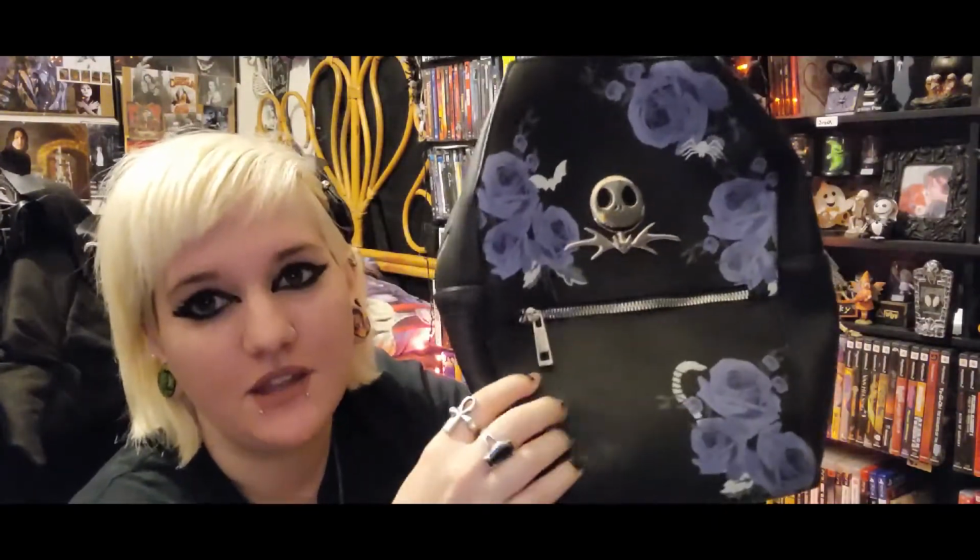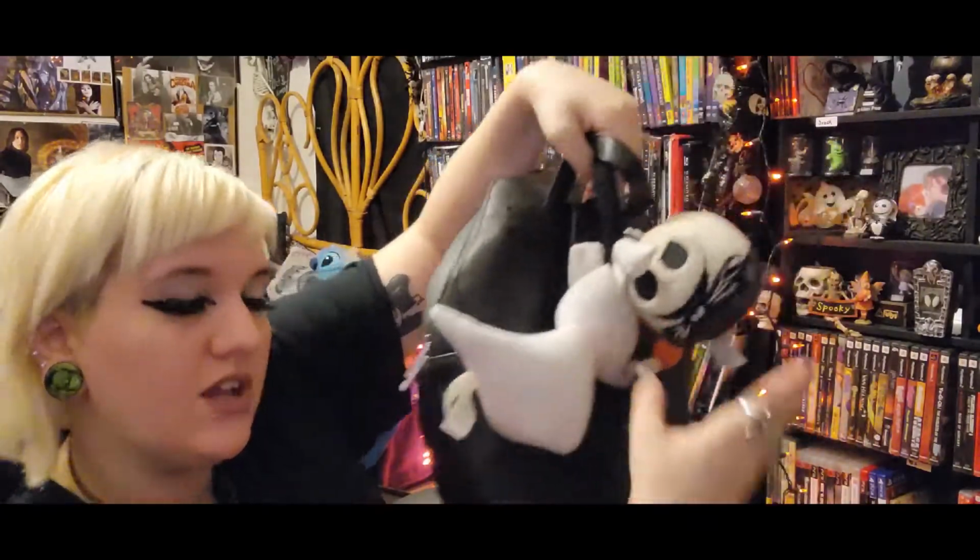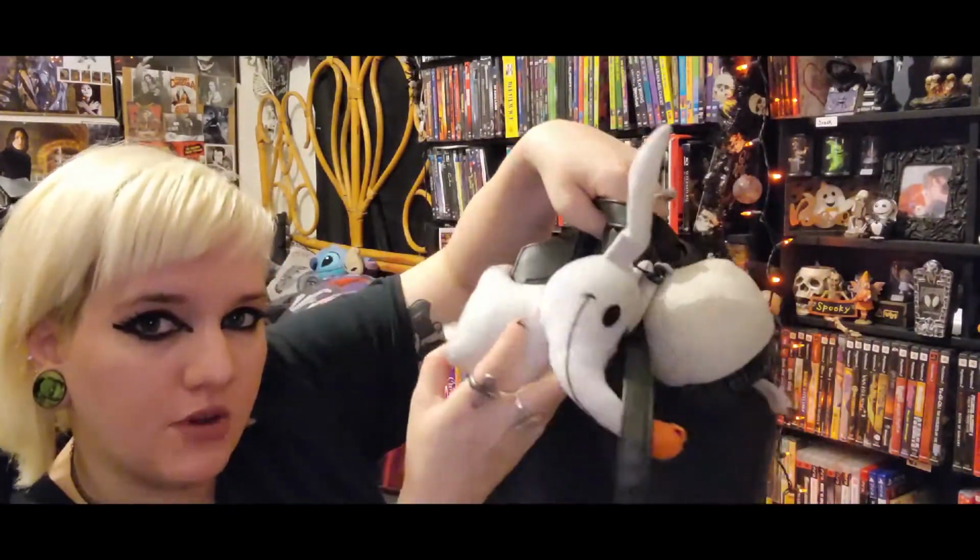So I have another bag. This doesn't have like that material like the other one did, so this one should last hopefully longer. It's barely been used so far. And then of course I have some plushy keychains. I got Jack and I got Zero.